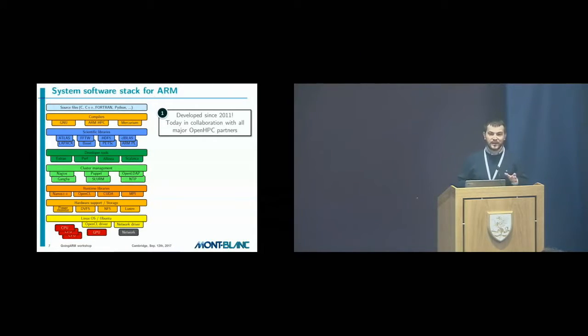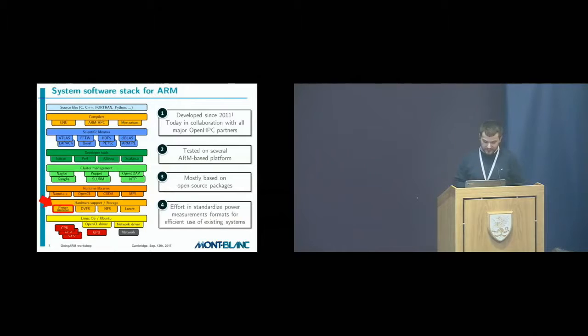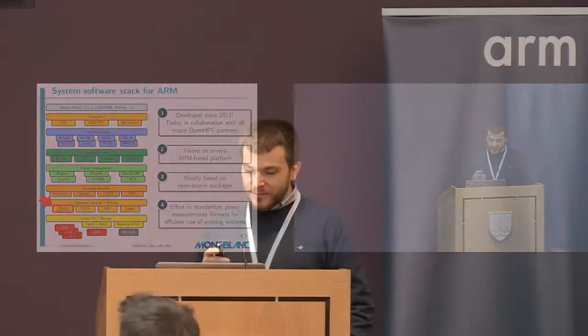We have what we call the Mont-Blanc system software, and it is pretty much standard, and it's tested on all our platforms. It's mostly based on open source packages, and there is the idea of contributing to the community and not just hacking, even if that attitude will reappear in my presentation. One point is that we made a relatively big effort to standardize the power measurement. My talk here last year was complaining about the non-standard way of measuring power in ARM, so I won't go down that road because I already did it last year.